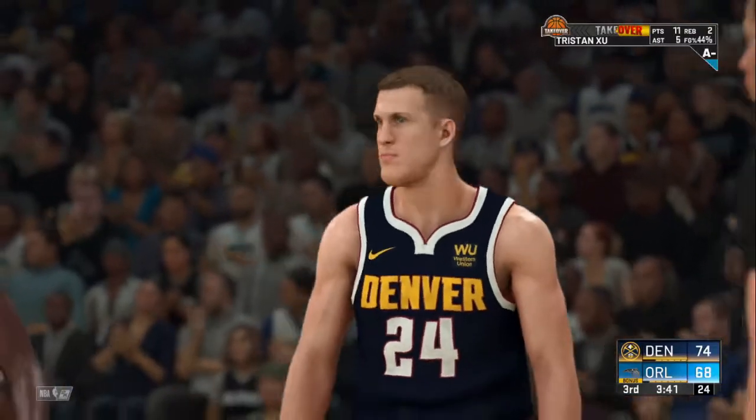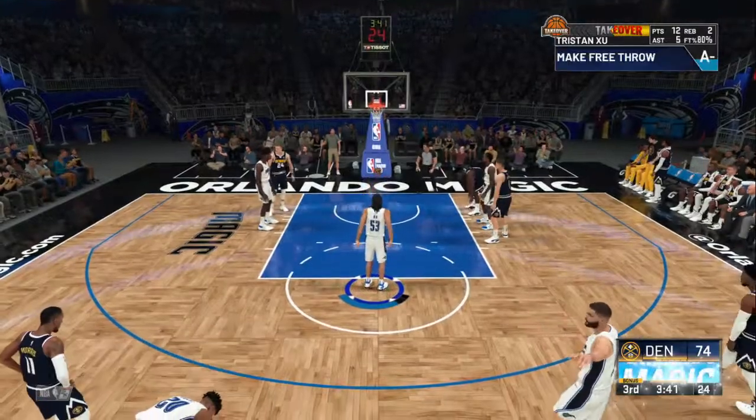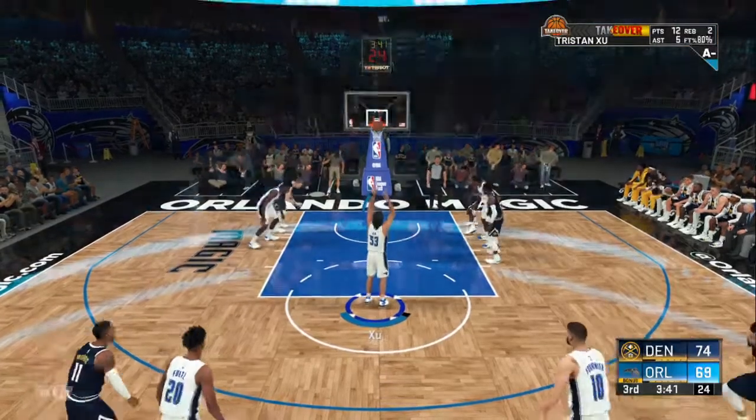It's going to be on Mason Plumlee. He is never going to pass up a chance to attack. I mean, that's Che's mindset and mentality. Use movement to put the defense in a tough spot.